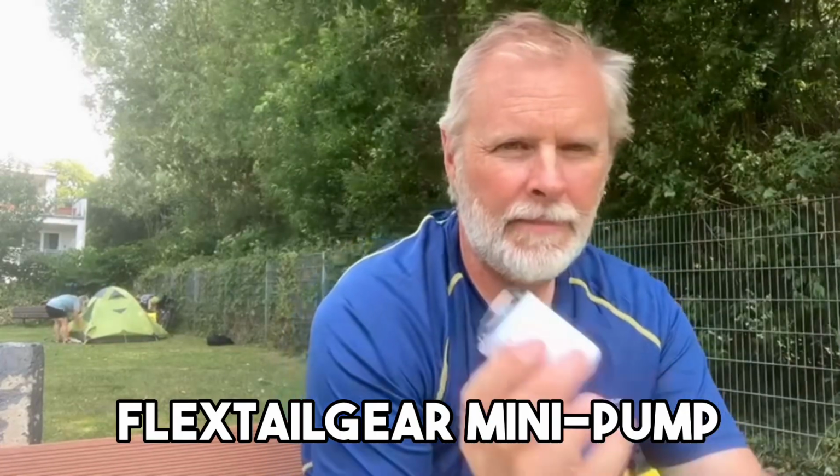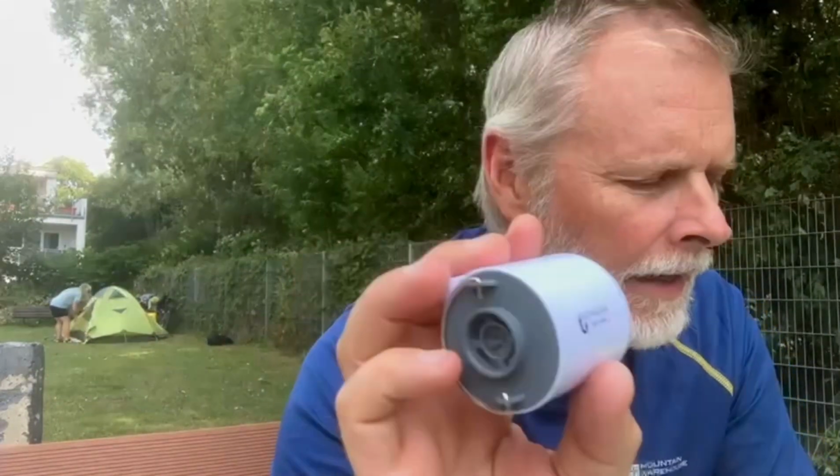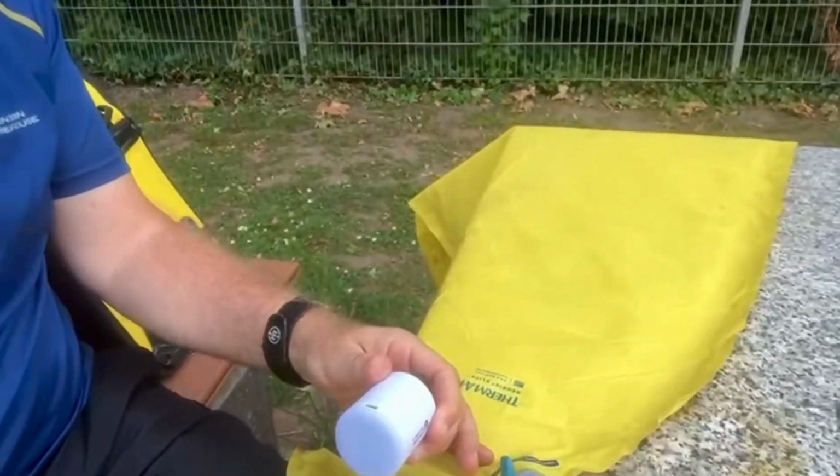All right, next up, FlexTail gear. So hope you can read that. Anyway, this is a tiny little pump for when you have your air mattress, as I have here, my THERMAREST. You can blow it up every night if you want to, but it takes forever, and my lungs are old, so I don't want to use it. So you have this little pump. It's a tiny little thing. I can't tell you how much it weighs, but it's light enough that I don't care. It's got a lithium battery in it that I think will air this up probably 3 or 4 times.